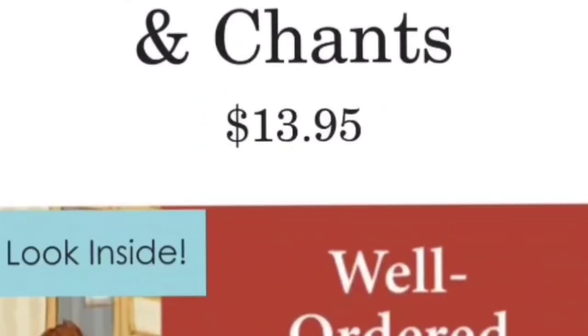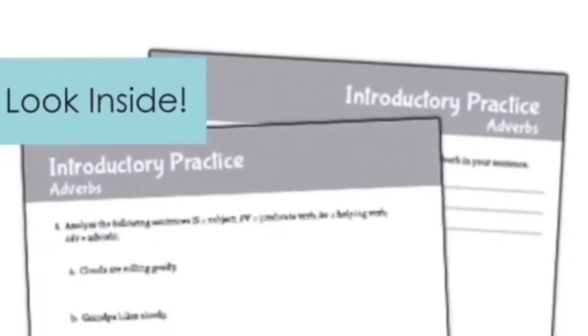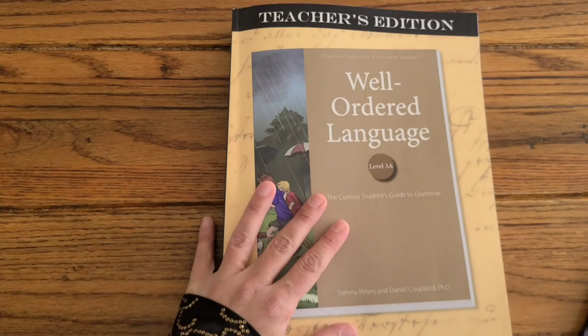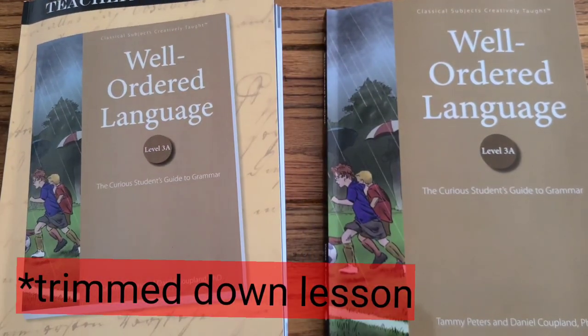Well-ordered language also has an MP3 file for the songs and the chants. Your child will memorize definitions of essential elements, such as the eight parts of speech and four classes of verbs through choral recitation. The well-ordered language also contains extra practice and assessments. If you're interested, you can purchase that separately. I didn't feel as though we needed that. All right, and since we're just starting 3A, come join us in our first lesson.